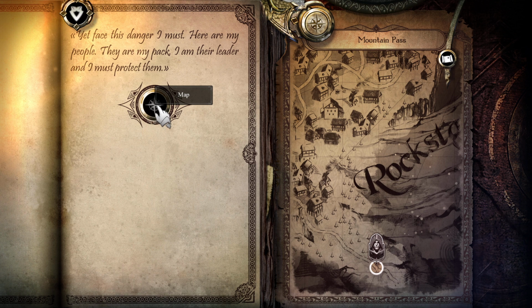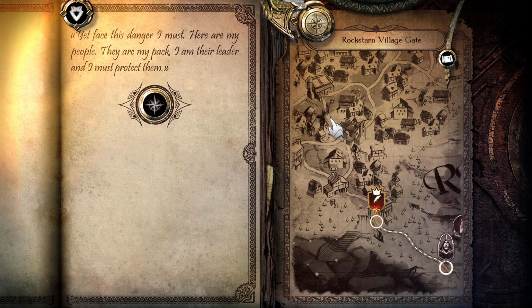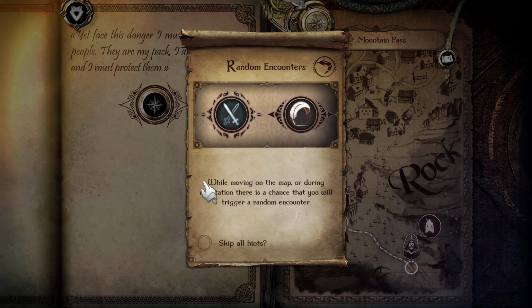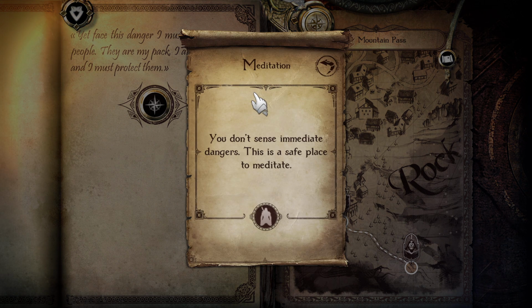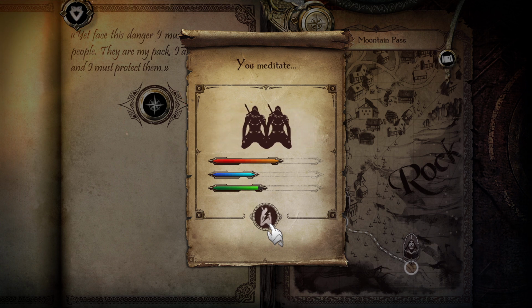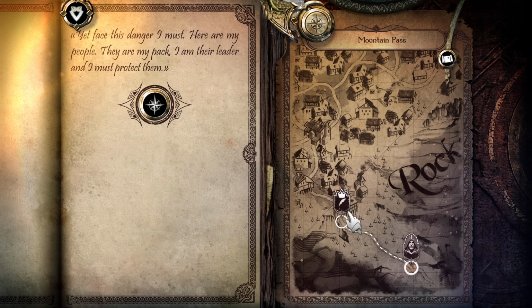You've done a pretty poor job at the moment. Alright. So, first things first. Okay, during meditation, there's a chance you will trigger a random encounter. Got it. Alright, so we're going to meditate. This is a safe place to meditate, so I'm going to take your word for it. We'll get back our health here, and we go faster, by the way, because we have the healing attribute. Alright, cool. Took a little brief nap. Okay, napping is important, especially the older you get.